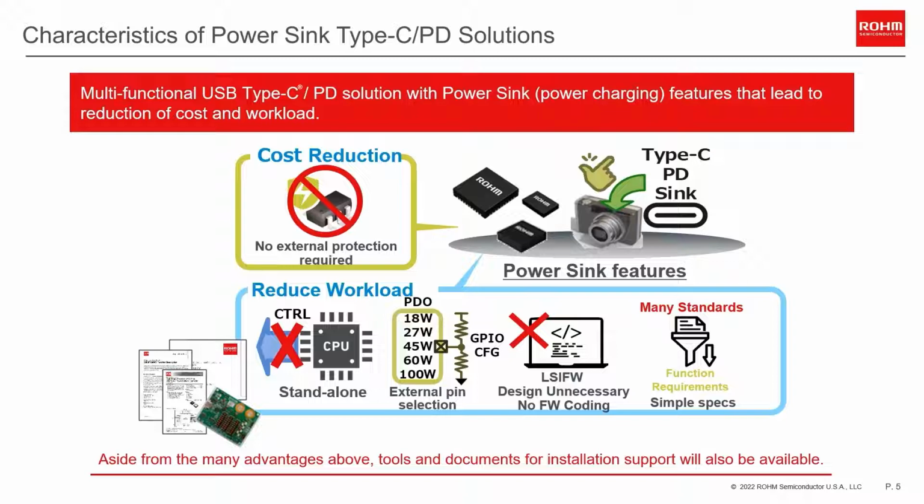Configuration of our parts is done via external GPIO pins via resistors, which is only done one time. No firmware is needed for our parts as they come preloaded with all necessary functions. Furthermore, the end customer engineers do not necessarily need to be familiar with the many USB standards, as ROHM's products are fully compliant and handle all the necessary USB-C power delivery communication.